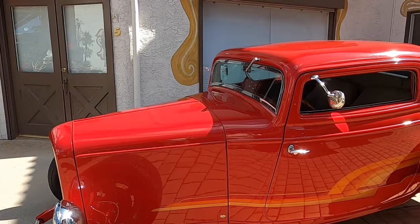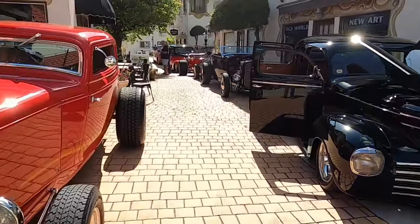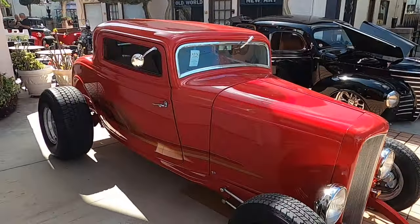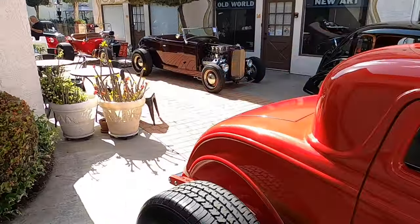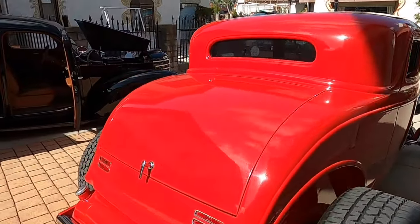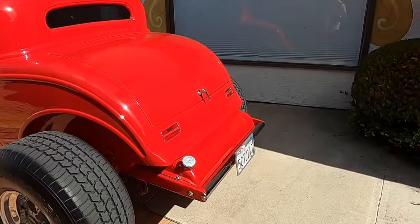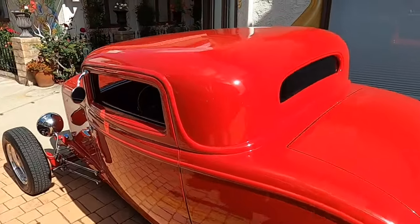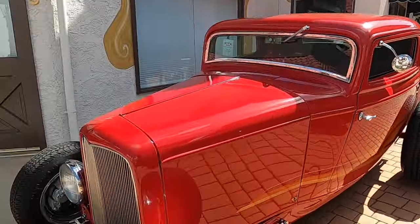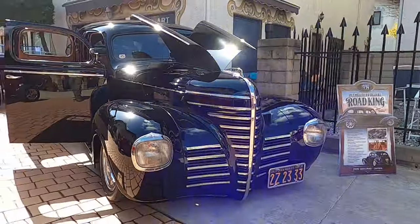Here is a 32 3-window. I think I've seen that one before. It's pretty nice. Very much a late 90s build, I think. Very much the style of the 90s, all shaved and clean and sharp. It's almost monotone other than the ghost striping on the side. So that kind of tells us pretty much when it was built, and then it's been just meticulously maintained and taken care of.